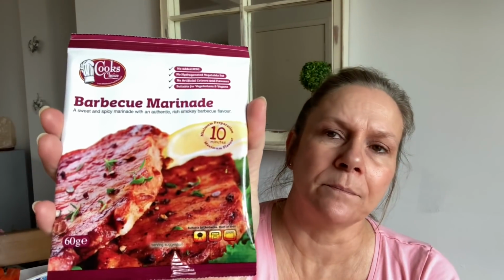I picked up a BBQ marinade, and this was 39 pence, and there's quite a lot in there, 60 grams. It's a sweet and spicy marinade with an authentic rich smoky barbecue flavour, and again, there's no added MSG, no hydrogenated vegetable fat, no artificial flavours or colours, and it's suitable for vegetarians and vegans.